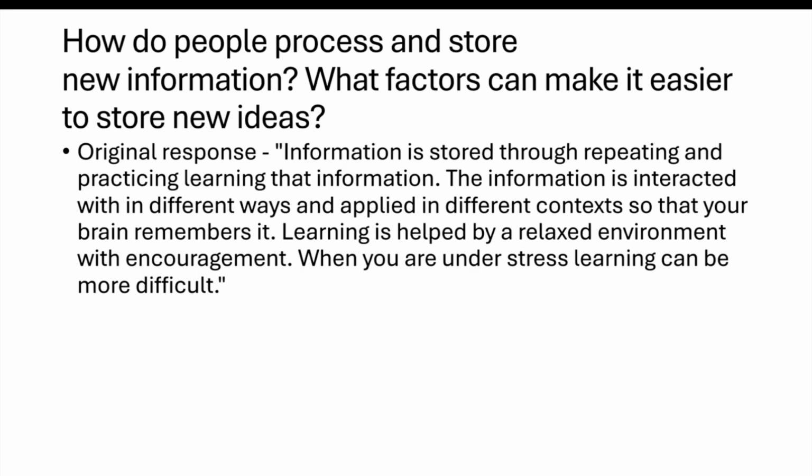Learning is helped by a relaxed environment with encouragement. I think encouragement is also a vague term. It could be, if the encouragement is worthy and honest and is helpful feedback, then it's good. But sometimes blanket encouragement and just like saying, "Oh, great job," without being specific is not helpful. A relaxed environment, I think an environment like that takes away unnecessary stressors is good, but a relaxed environment is kind of a vague terminology to use.